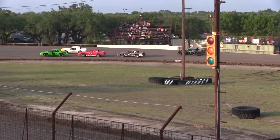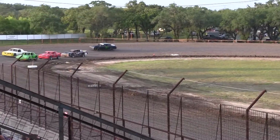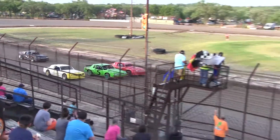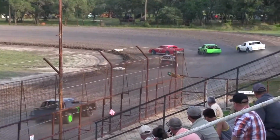The Red Rocket, Chris Schaefer in the 77 inside row number 2. Matt Hale outside. Looks like Brian Morris rounding out the field. The green flag is out. We are underway. 3 wide already at the stripe. The Red Rocket living up to the nickname.